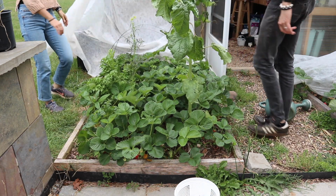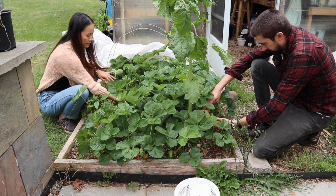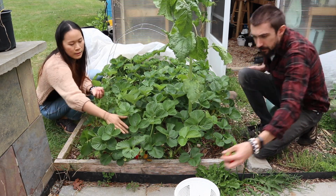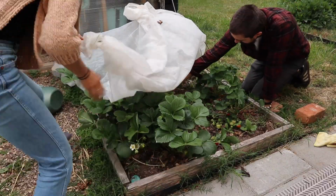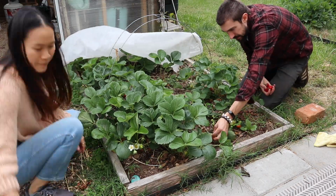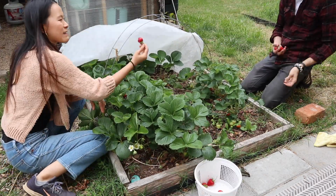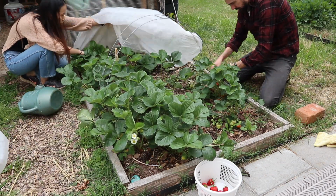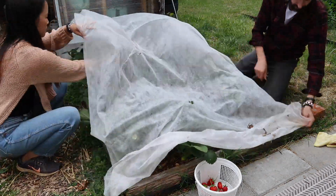As I've mentioned, we are in peak strawberry season, so we've been really picking a lot lately, and we did not pick yesterday, so there should be a lot for us to pick today. And I think I also see some asparagus that's ready to pick as well. And then we also have the area in front of our greenhouse that has our two strawberry beds, and we're gonna check for strawberries there too. So I think that's what we're gonna start with today.